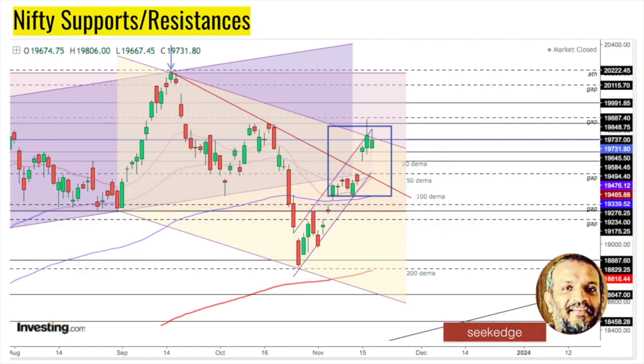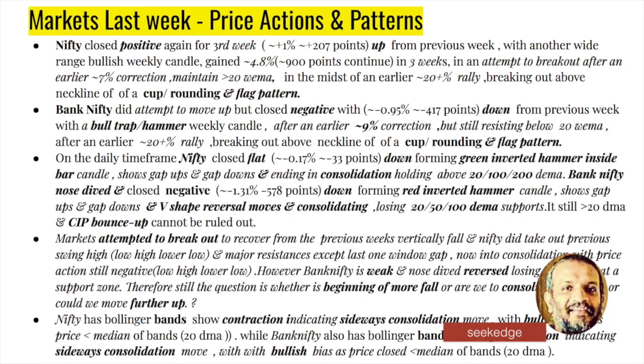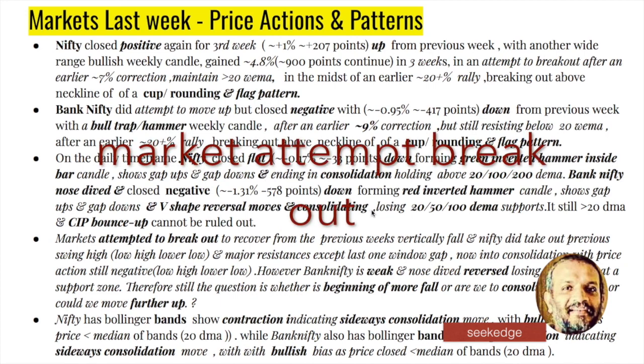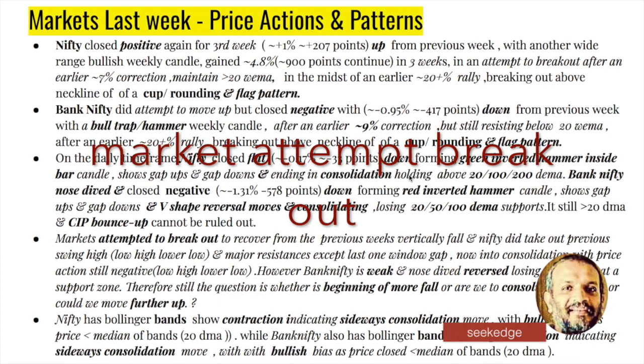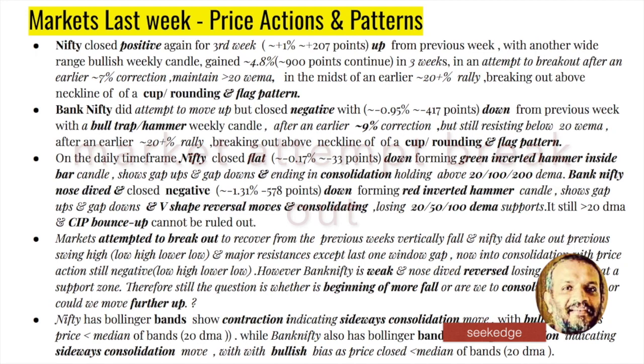Before getting to the support and resistance levels, let's just wrap up the numbers. We have a Nifty that closed 1% up, 207 points, and a Banknifty which closed nearly 1% down, 417 points. That's what has happened. So a wide-range bullish candle for Nifty, and for Banknifty a bull trap, hammer, bearish candlestick. Remember, Nifty had a record run of nearly 4.8%, that's 900 points. But Banknifty tried to do that after the earlier 9% correction, met with resistance at 44,400 to 44,500 zones, and then reversed and nosedived on Friday.